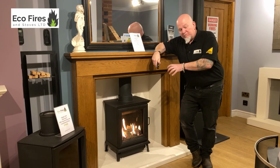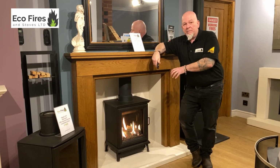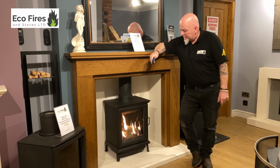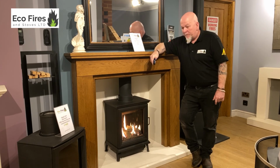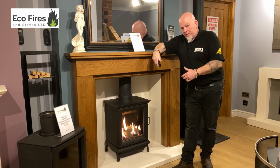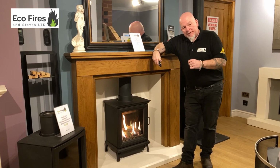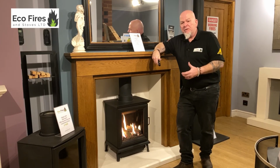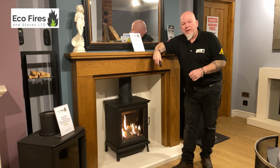And people just didn't realise these were available. So that's just one example. Again, we do lots and lots of different designs, and they're proving to be super popular. And the one thing we have noticed when people have taken out wood burners and wanted to put gas back in, because they just simply don't use the wood burner because of the inconvenience, I suppose.